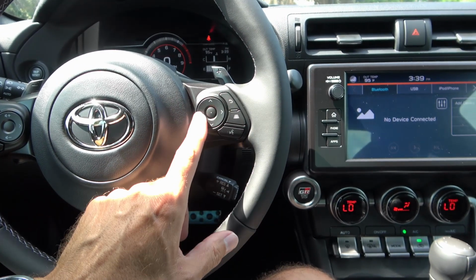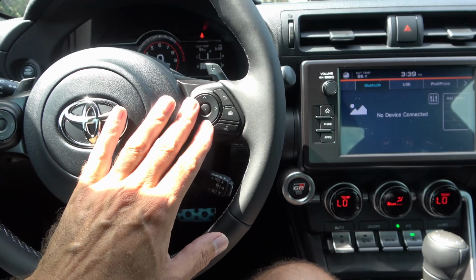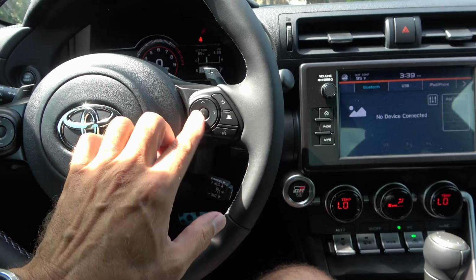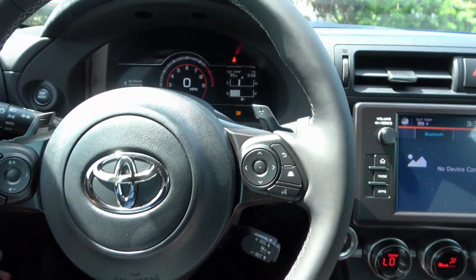And now on this side you have basically this controller that controls what's going on in part of the instrument cluster, and we're going to check that out. And other than that, you have the voice control, and then you have the lane keep assist.